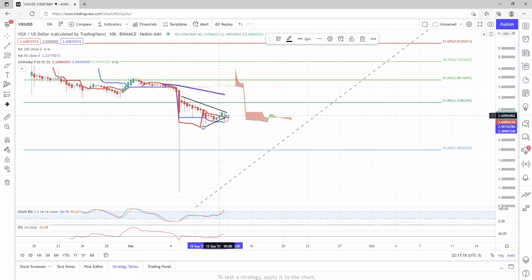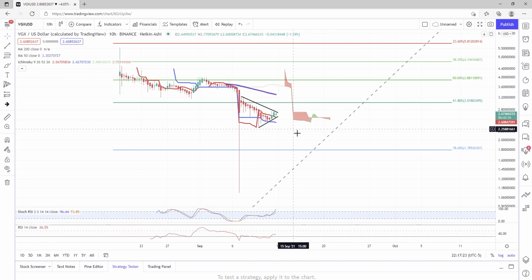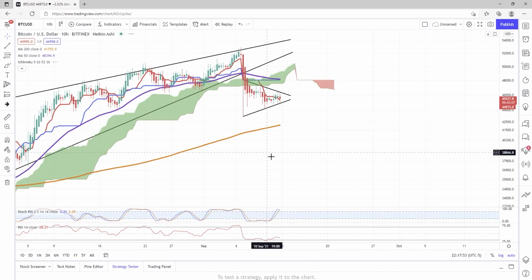However, I do think Voyager token will see some very positive price action in the future. I'm just not sure if now is the time. And I certainly, personally, wouldn't be investing in Voyager token at this moment in time until we figure out if we are going to maintain above the 61.8 level or come down to the $1.78, 78.6 level. Of course, this is all very contingent on Bitcoin as well.